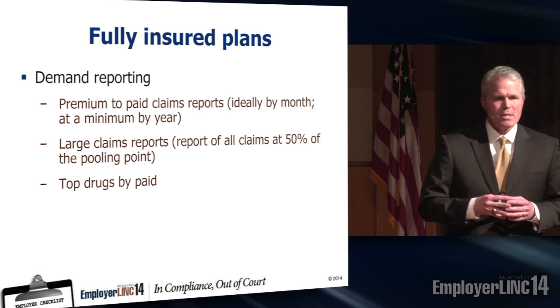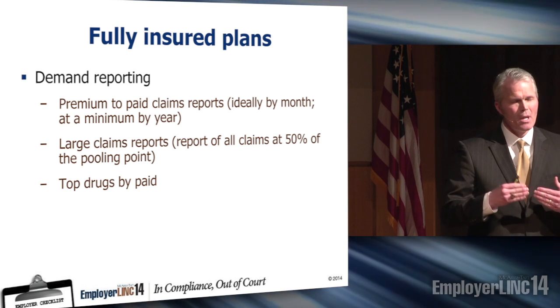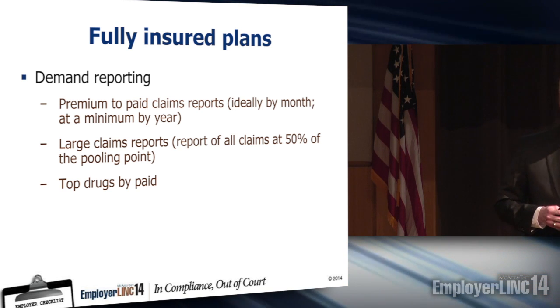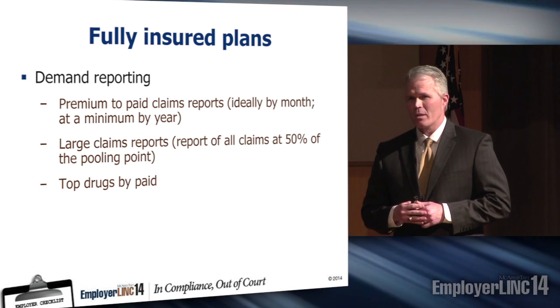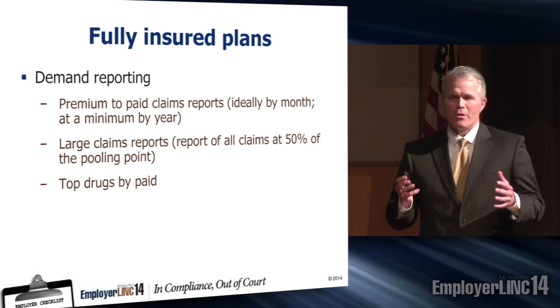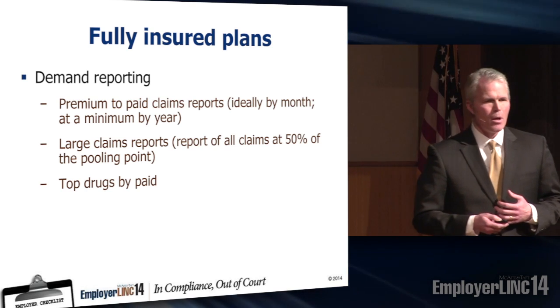So that is going to be something that, in making that demand, each one of you would have to look at individually as it relates to your particular plan, your particular situation. Get a large claim report. Top drugs, as far as what's been paid, giving you a little more information in those types of plans as well. So all this data will help you, but again, your data is going to be limited. The size will determine what that limitation will give you as well.